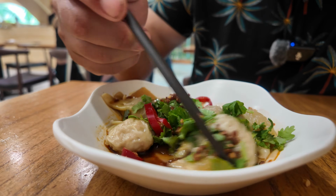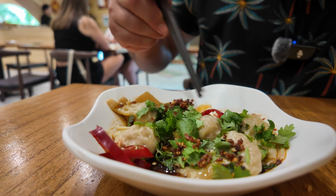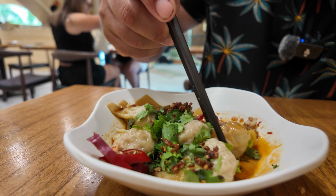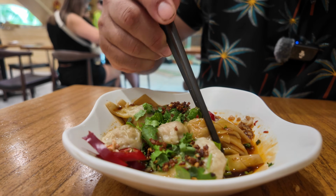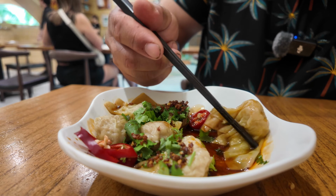Looks really good. A lot of pepper, some red jalapenos. Beautiful. So let's go ahead and get that fully immersed in that nice pepper sauce. See if I can even pick it up there.